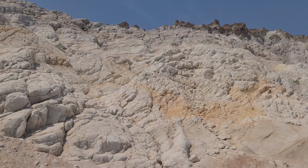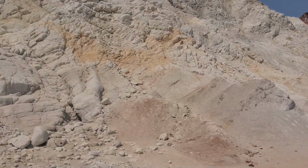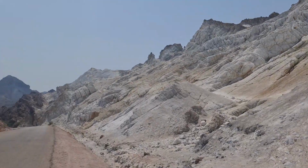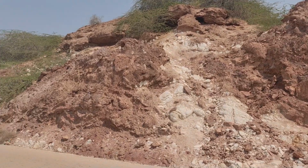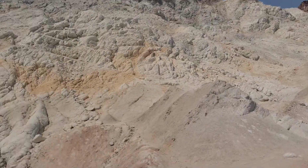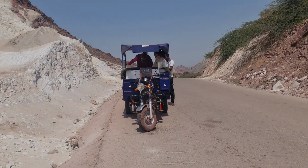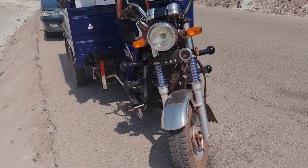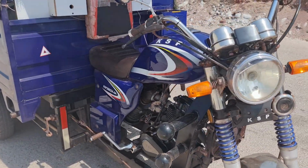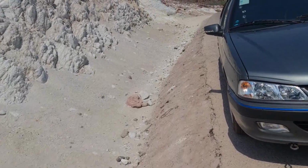It's just white. And see the contrast with the red there. And the other side of the road is like a totally different color. Pretty cool. I kind of wish we got one of these things, these tuk-tuks. These are serious tuk-tuks, man. They're 250s, made here in Iran. Pretty big engine for a tuk-tuk.